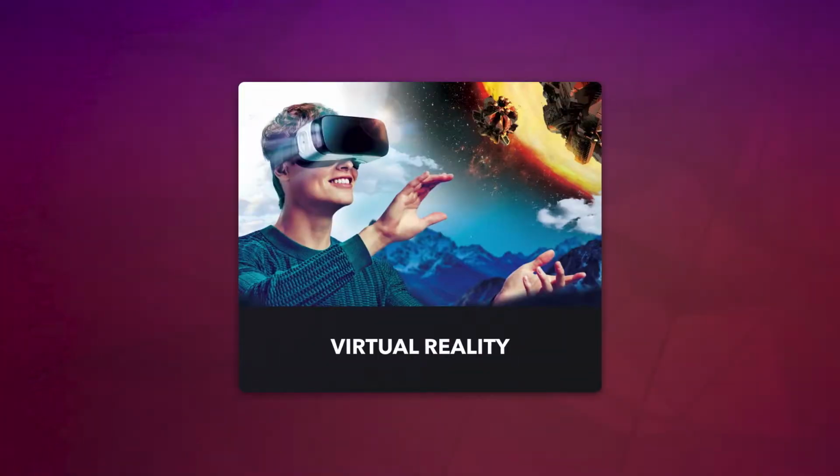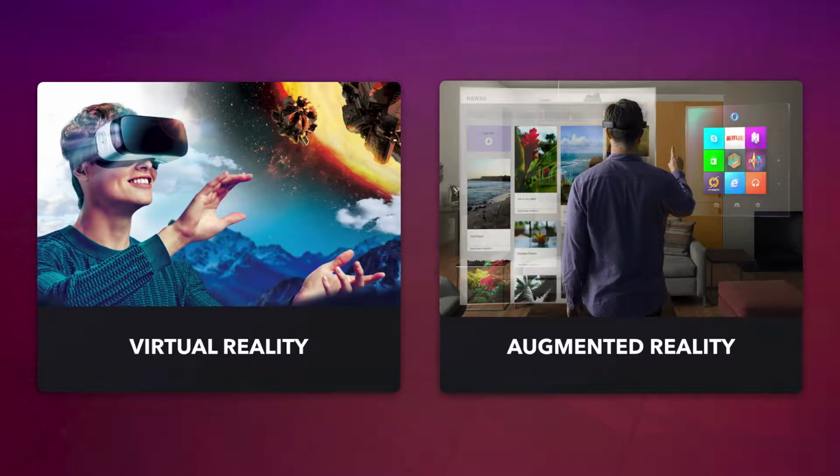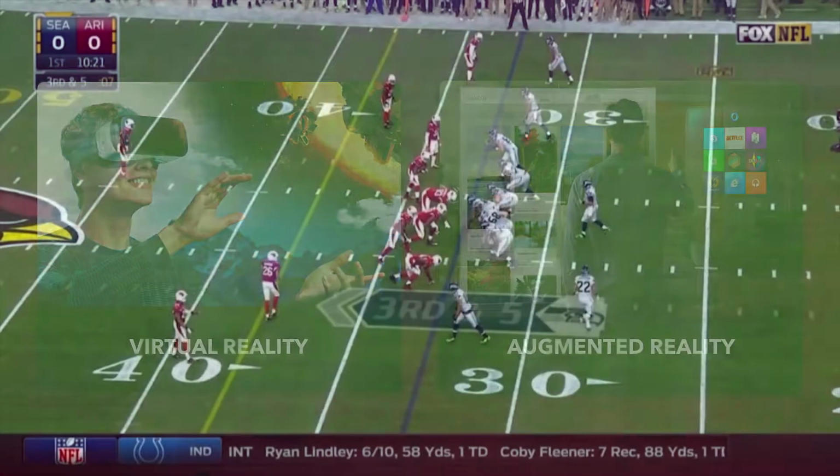In part 1, we learned a lot about virtual reality and its purpose to immerse the wearer in a completely virtual environment. And we briefly touched upon augmented reality, whose purpose is the opposite, to enhance our live, real-world view with computer-generated data. Now let's dive deeper into augmented reality.